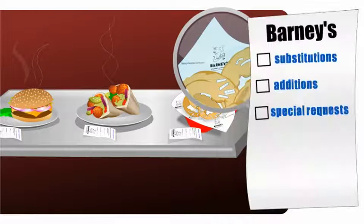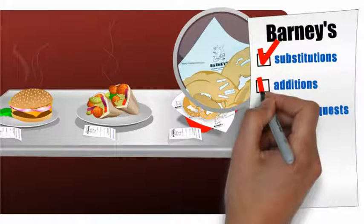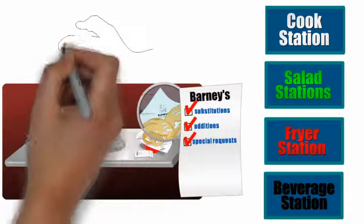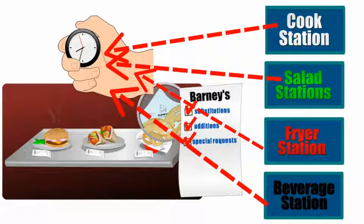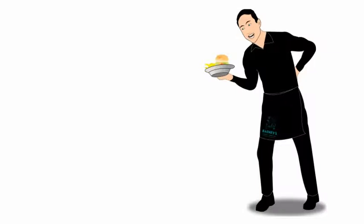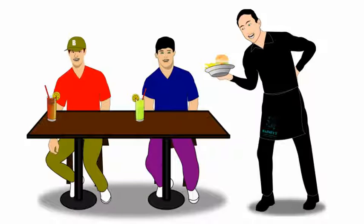Confirming that the food about to be delivered matches the modifications ordered on the ticket. Always check for substitutions, additions, special requests, and any other guest request information that needs to be fulfilled. The food runners always make sure to carefully match the items ordered in different stations and make certain that they are all delivered at the same time so that the meal is coursed correctly. Food runners should make certain that plates are handled carefully, brought to the table properly, and delivered to the guest in a graceful, professional manner.